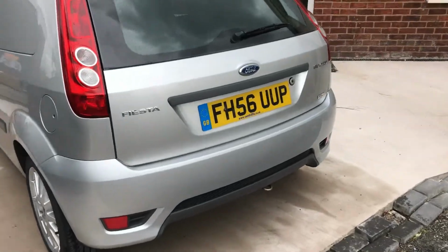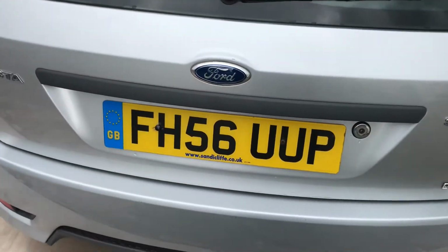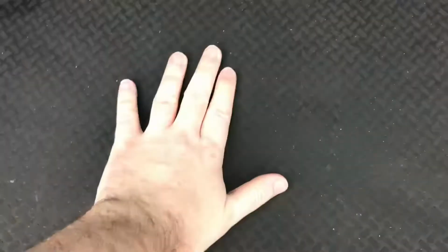The back, I'll show you inside the boot whilst we're here. Press this button. There you go. Here we have the boot. Again, I've taken it all out. I used to have rugs and mats and various bits and pieces in here. I mean, the rubber's very good.